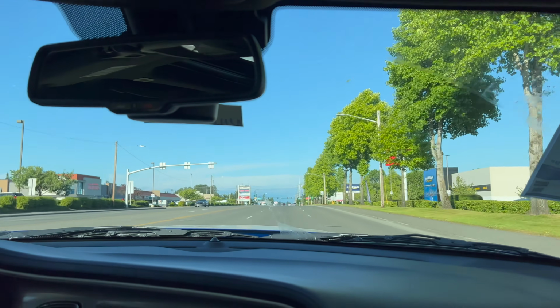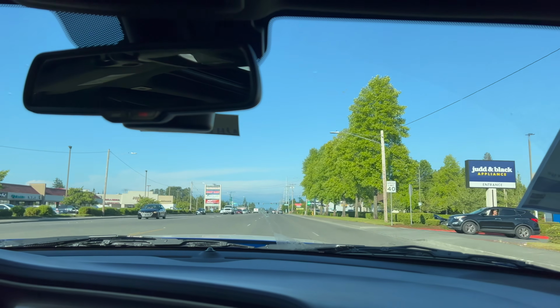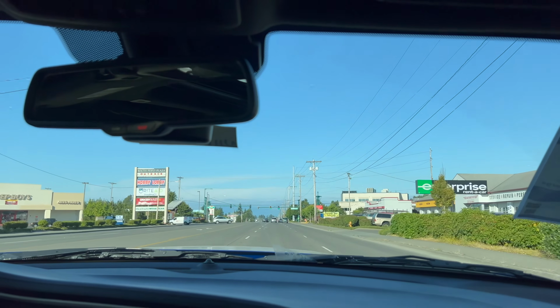At low speeds, wind noise is very minimal, as well as the bump stiffness, which is really soft, and I actually kind of like that. The only complaint at low speeds is the exhaust drone with the sport exhaust.